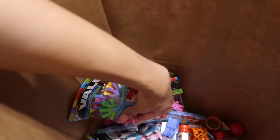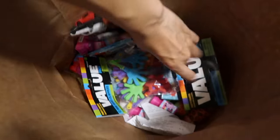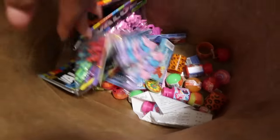But yeah, so I got all the little party favors. It's slinkies, bouncy balls, bubbles, and little crayons and stuff. So this is what's going to fill up the piñata.